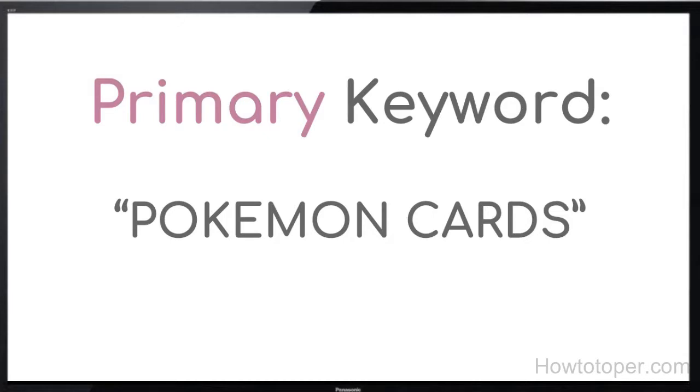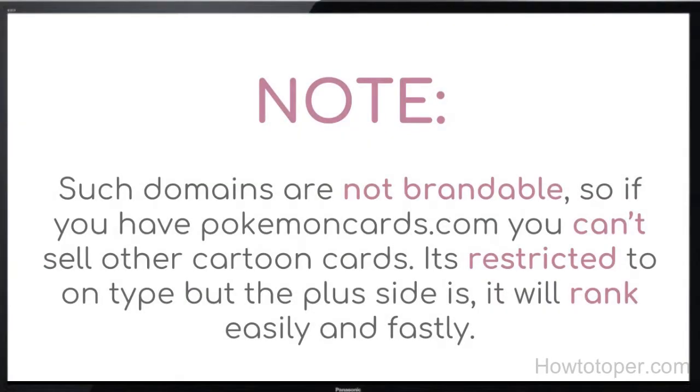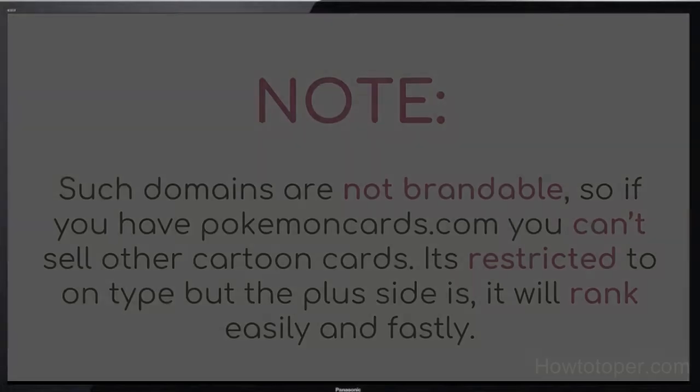So a domain name with PokemonCards.com will rank better than a website with domain names such as CartoonCards.com or something. This is because search engine values the domain name, and having your primary keyword in there tells the search engine that this website is totally related to this keyword. Although such domains are not brandable, so if you have PokemonCards.com, you can't sell other cartoon cards. It's restricted to one type, but the plus side is that it will rank easily and fastly.